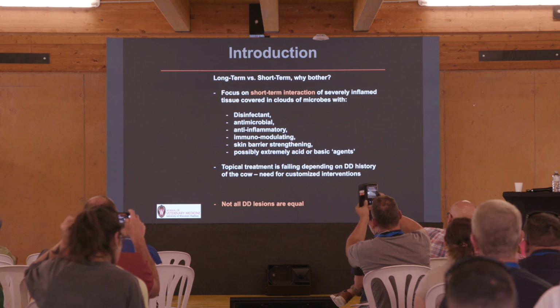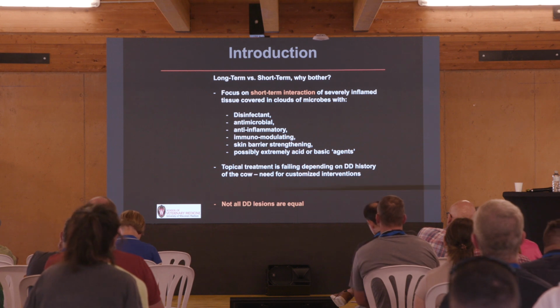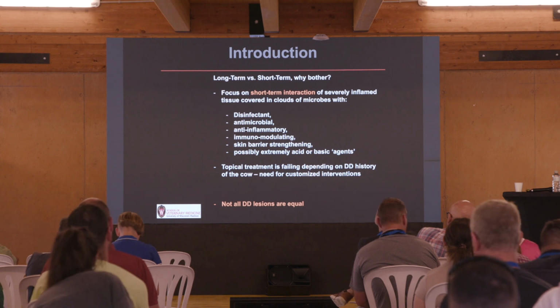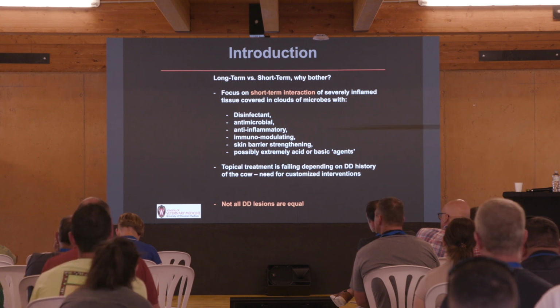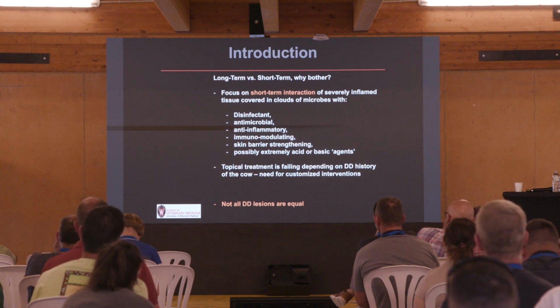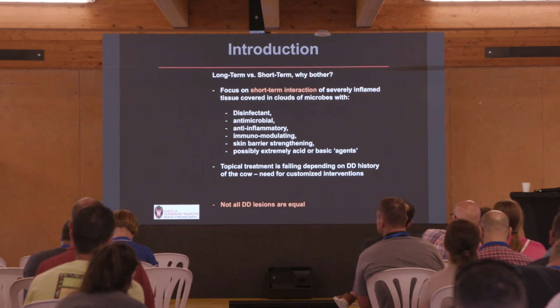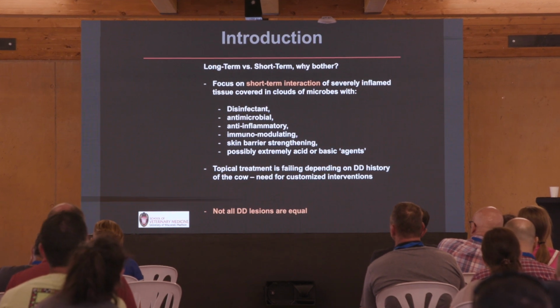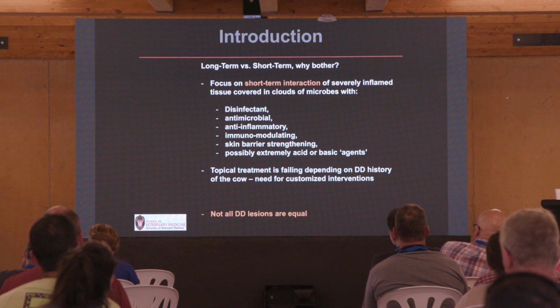So these tissues, the skin that has the wounds, is covered in clouds of microbes, and people are calling them biofilms. But then we are treating them with disinfectants, with antimicrobials. In some countries, that's not allowed anymore, and that's a good thing. We're treating them with anti-inflammatory drugs, so we're interfering with the pain management, with the inflammation management of the cow herself. We are applying immunomodulating feed supplements that are able to significantly delay the emergence of digital dermatitis lesions.